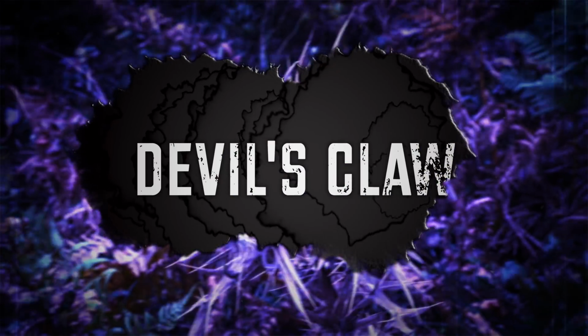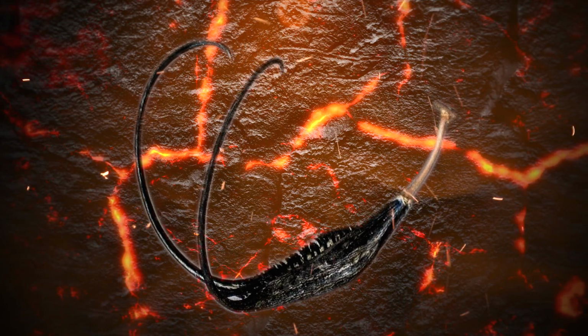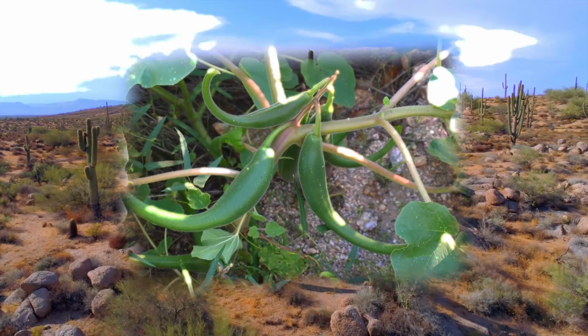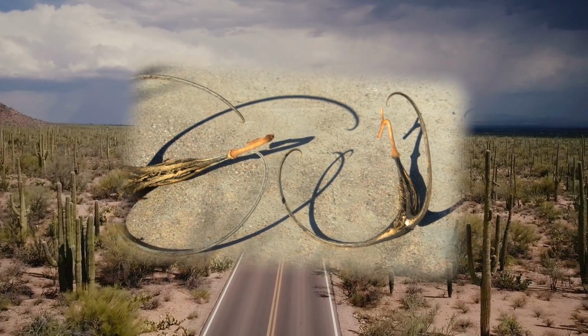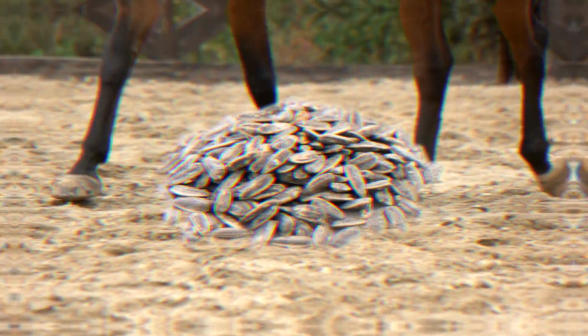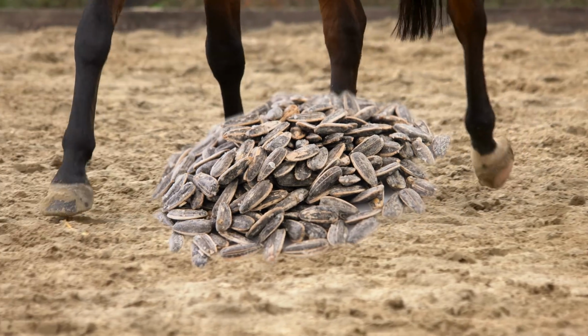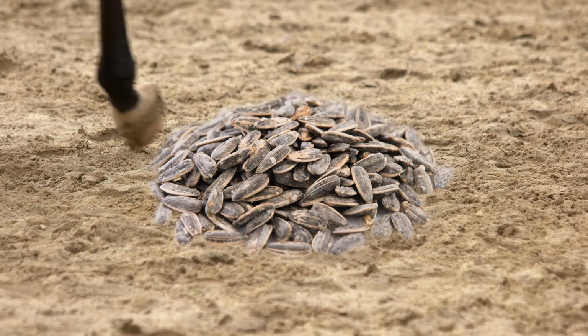Devil's Claw. By the sound of the name, you may think these come from the depths of hell. But no, they come from somewhere almost as hot, Arizona. They used to be used for weaving baskets by Native Americans, but today they're found in the wild and even in people's back gardens. These seed pods spread by clinging onto animals' feet, so make sure your pet or animal is not spreading around these seeds.